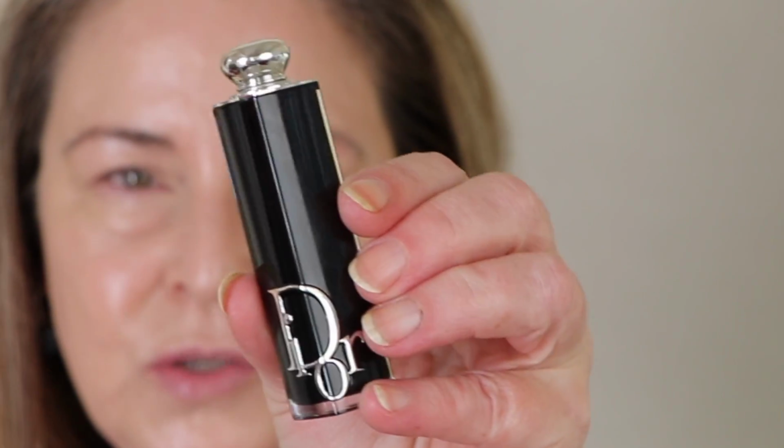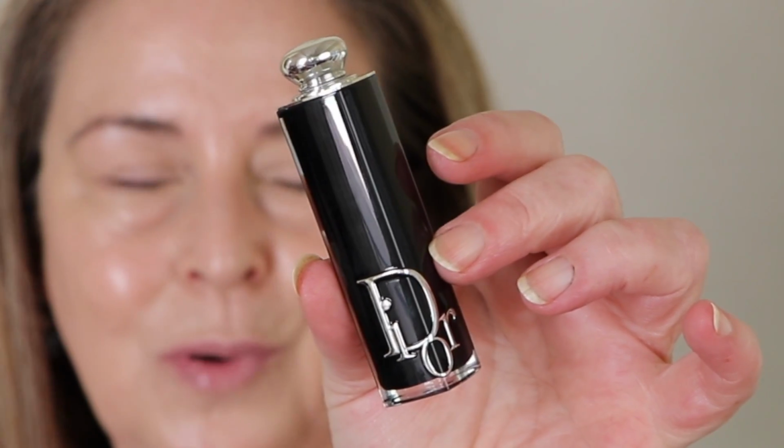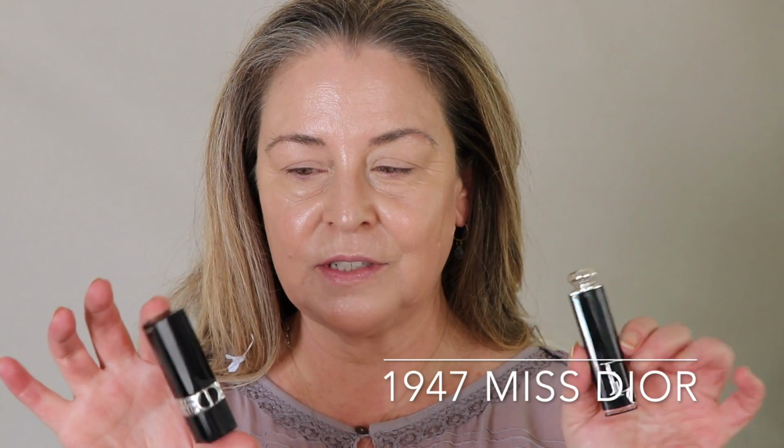I don't know if this is new, because the other ones that I have are clear. Maybe it's a different product. But these are both in 147 Miss Dior, so same color, different formulas. We're going to put those on.